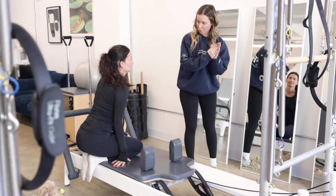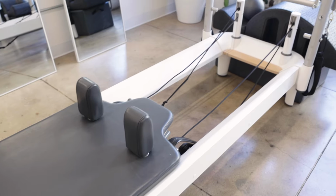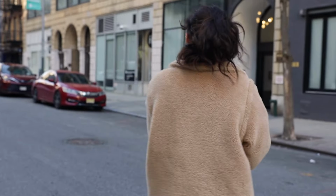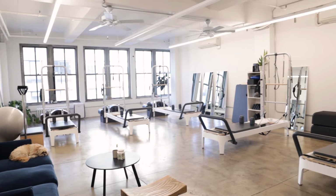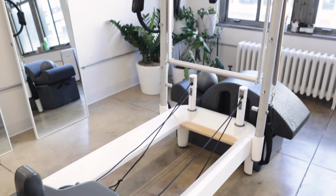But don't take it from me. I'm actually gonna bring the experts in to once and for all break down what the difference is between a Reformer machine and a Megaformer machine. So let's start with the founder of Brooks Pilates at her Brooks Pilates studio in Flatiron in New York City, where we're gonna be getting a tour of the Reformer Pilates workout. Let's go.